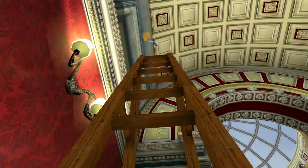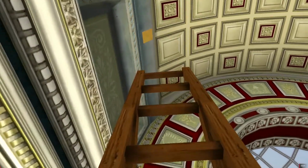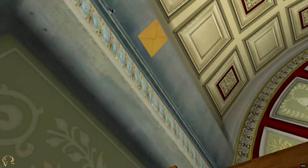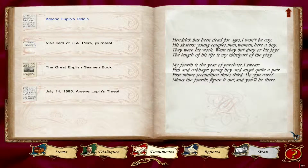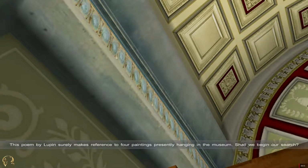There is something here. Elementary. This poem by Lupin surely makes reference to 4 paintings presently hanging in the museum. Shall we begin our search?